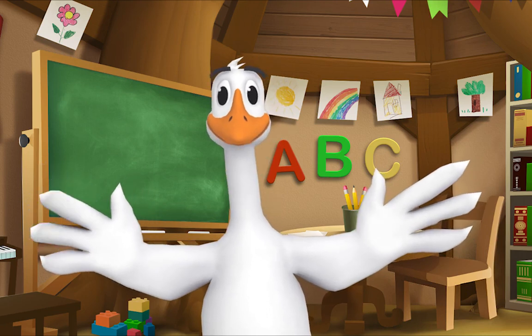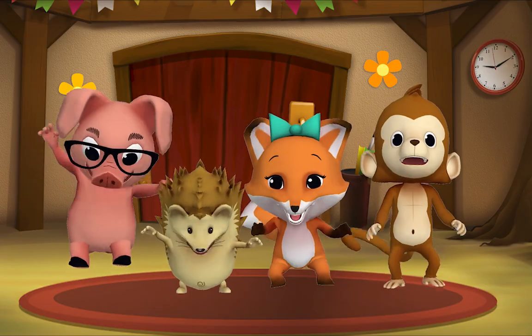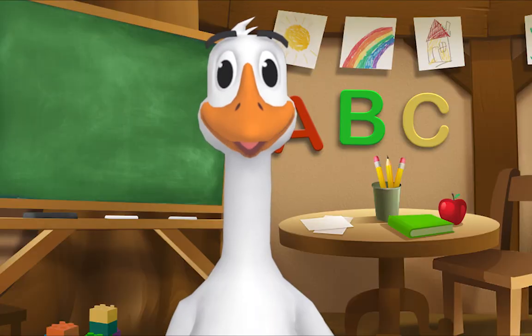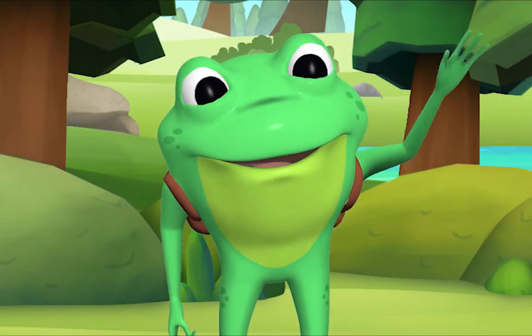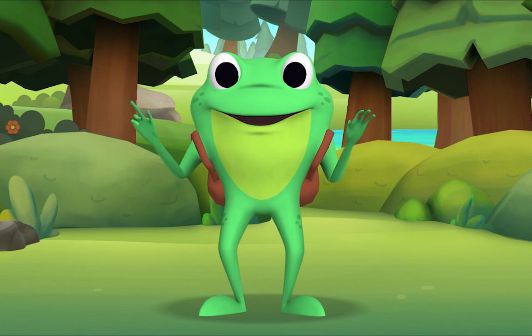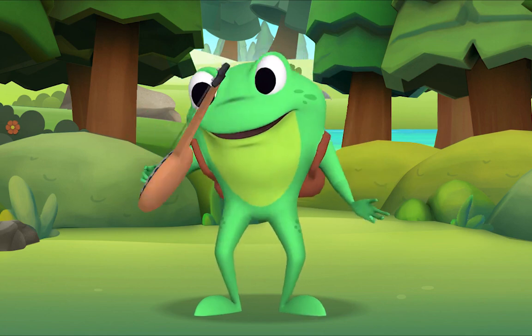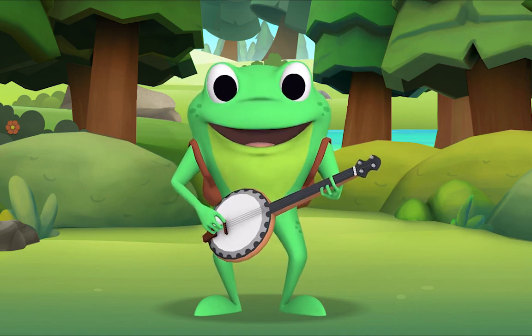Kids, it's time for a sing-along with Mr. Frog. Yay! Remember to say hello when you see him. Hello, kids! Hello, Mr. Frog! Let's sing Wheels on the Bus. I'll sing the first verse, then you sing along with me, okay? Okay!